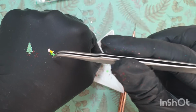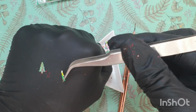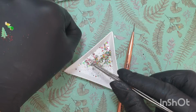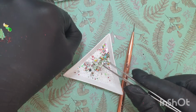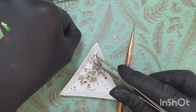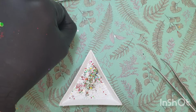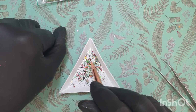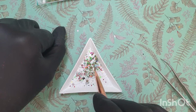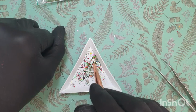But that Christmas tree is awesome. That is absolutely brilliant. I love that. So yeah, I think I did have another look. Can't remember now, but I was trying to find another one, but I think it was literally just a rogue piece of glitter. So we've got some pink in there which shifts, and some gold with red. Not overly chunky as well. You've got some super fine glitter in there, which I love as well.